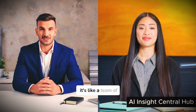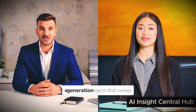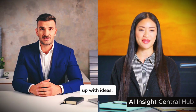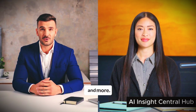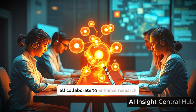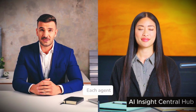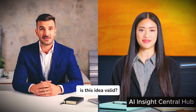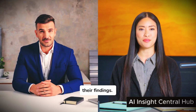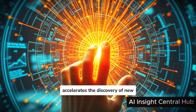Well, it's like a team of AI agents, each with a specific role. There's a generation agent that comes up with ideas, a reflection agent that checks and refines them, and more. They all collaborate to enhance research efficiency. So it's like having multiple expert assistants working together? Exactly. Each agent asks simple questions like, is this idea valid? And then they share their findings. It's a streamlined process that accelerates the discovery of new concepts.